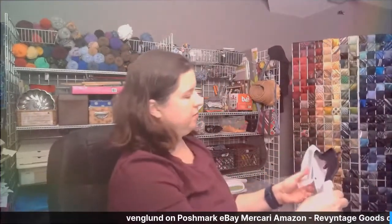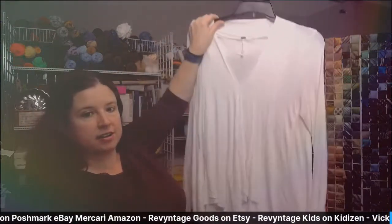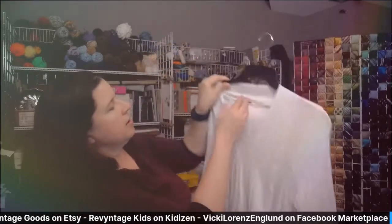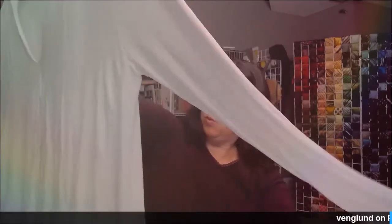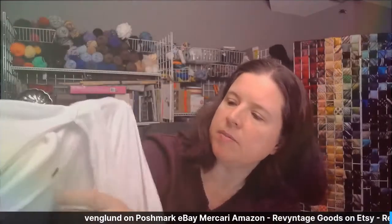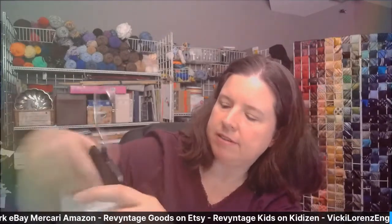Okay, this is Free People. It's white. It's a long, high-low type tunic. I think, sorry. It also has this cool kind of opening here in the chest, so then you have kind of a mock turtleneck. Since it's white, I'd expect there to be staining somewhere. And actually, you can see a little bit. I saw it a minute ago. A little bit on the back of this.